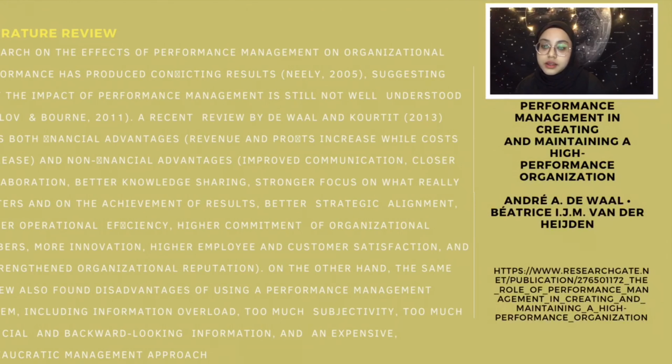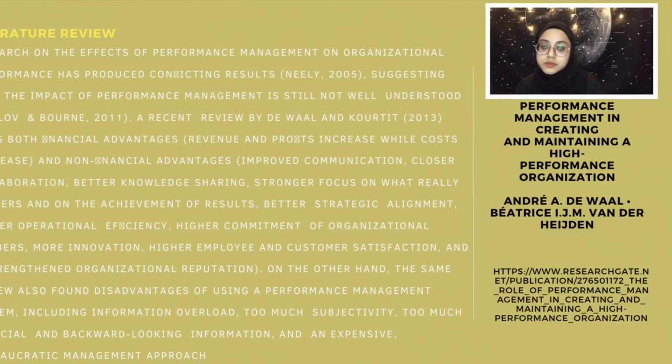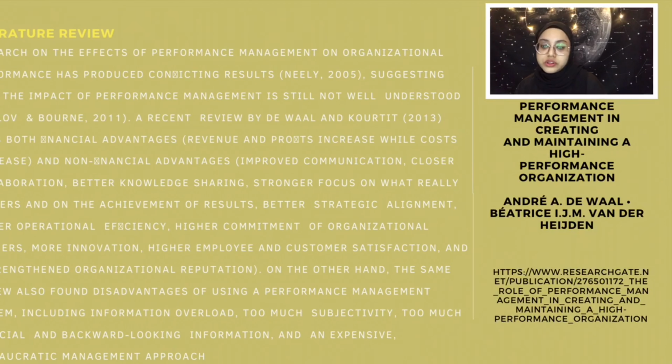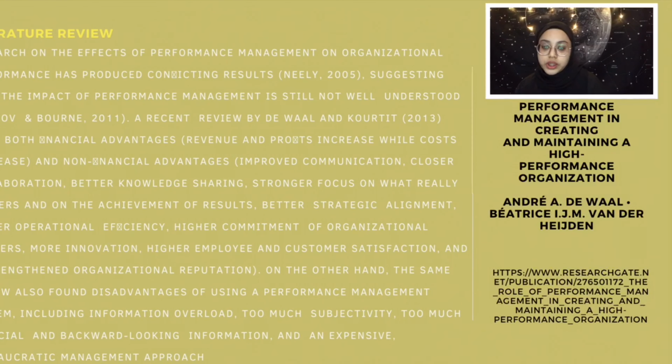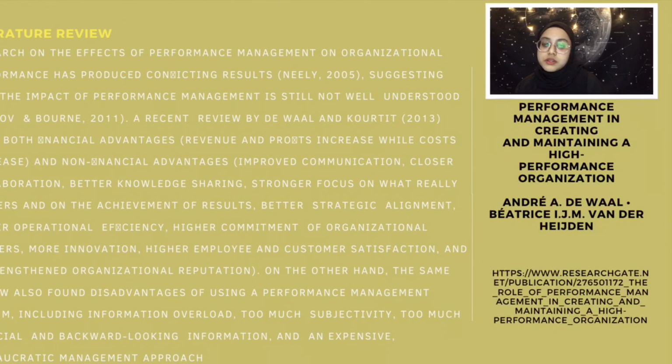On the other hand, the same review also found disadvantages of using a performance management system, including information overload, too much subjectivity, too much financial and backward-looking information, and an expensive management approach.